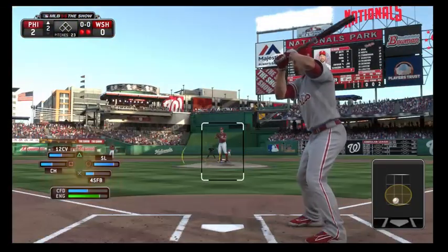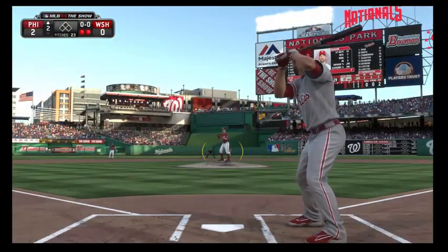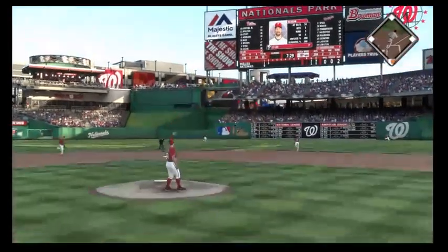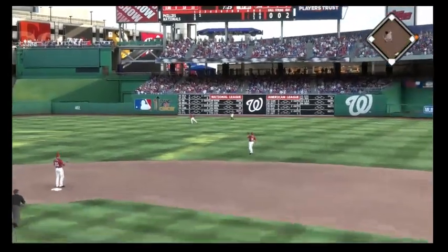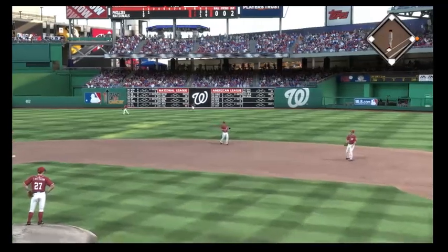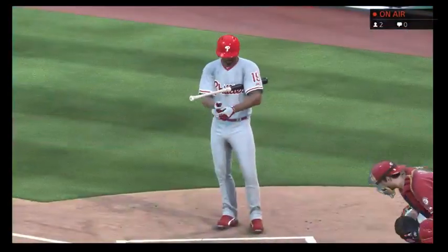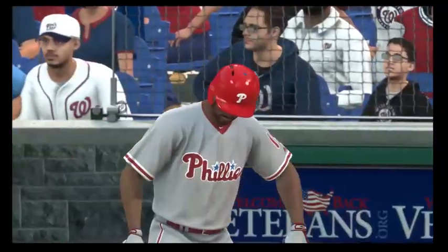Cliff Lee will get his first cuts here. First pitch on the way. Here's a swing and a shot back up the middle, and that'll get down for a base hit. Number 19 will be the batter. 0 for 1 here in the early going.